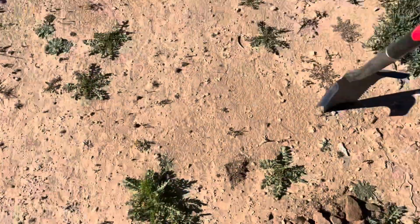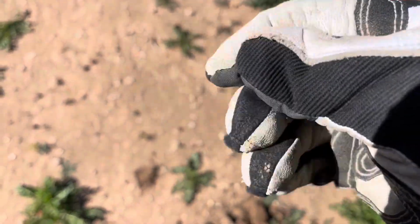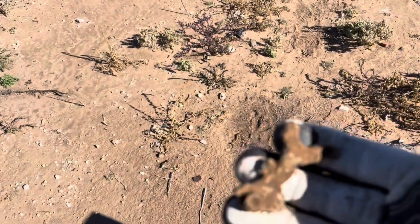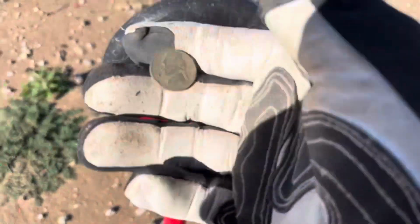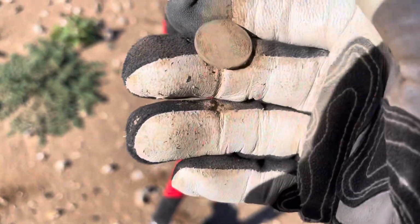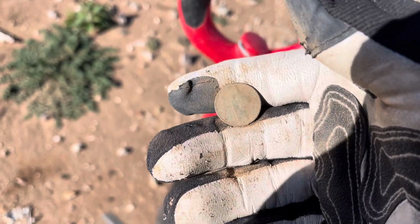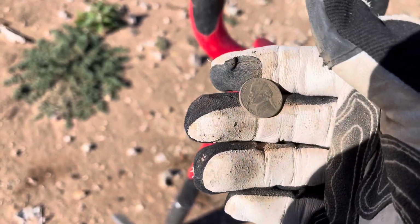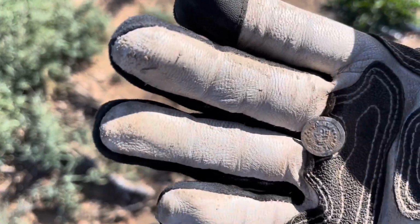Did pull up something different. 1974 Canada penny there. Nice. Got us a trigger to an old cap gun. Pretty neat. Awesome. We got us something different. We got us a nickel. It's a '54. Dirty on the back to tell if it's got a mint mark or anything, but hey, got a nice old nickel. Sweet. Guys, I think I got me a little piece of play money there.